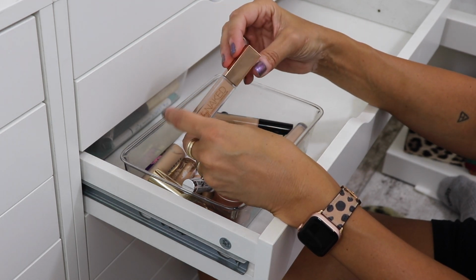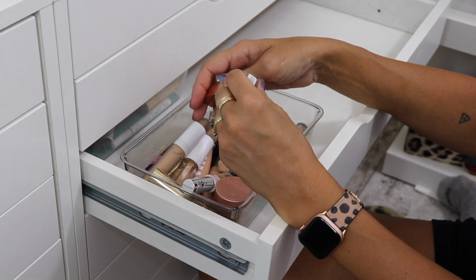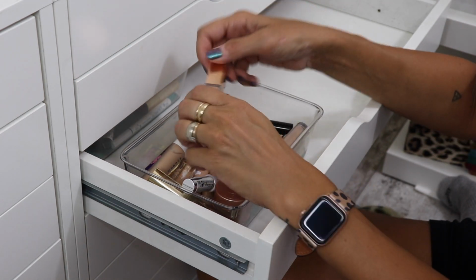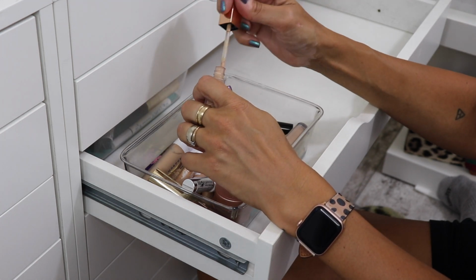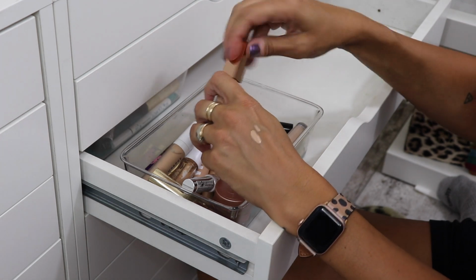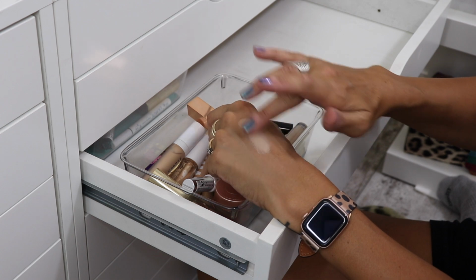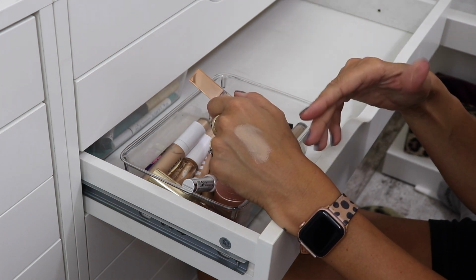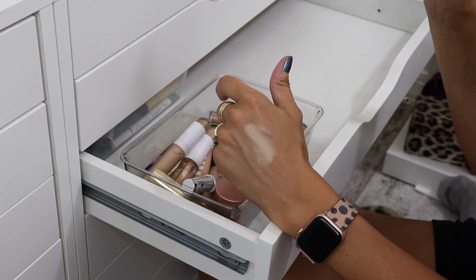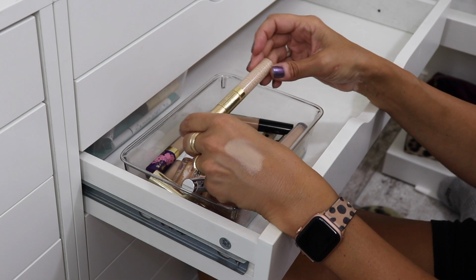The Stay Naked from Urban Decay, I can get rid of this one. This one's in 40 NY, which was such a good shade for me. But it was good while it lasted, but it's a little too much coverage for me. That's a lot for these mature under eyes. So that is going.